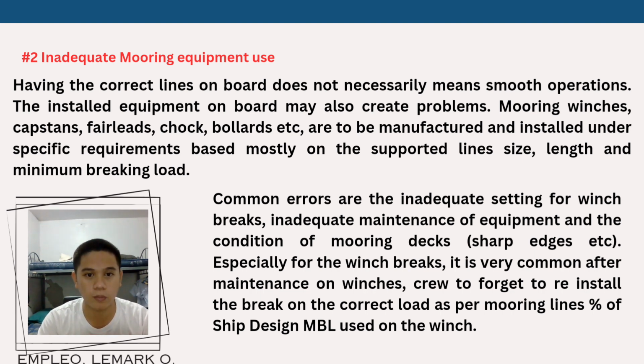The second one is inadequate mooring equipment use. Having the correct lines on board does not necessarily mean smooth operation. The installed equipment on board may also create problems. Mooring winches, capstans, fairleads, chocks, bollards, etc. are to be manufactured and installed under specific requirements based mostly on the supported line size, length, and minimum braking load. The common errors are inadequate settings for winch brakes, inadequate maintenance of equipment, and the condition of mooring decks, such as sharp edges. Especially for the winch brakes, it is very common after maintenance on winches for the crew to forget to reinstall the brake at the correct load as per the mooring lines' ship design MBL used on the winch.